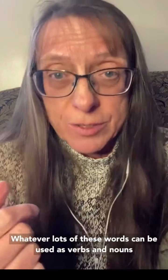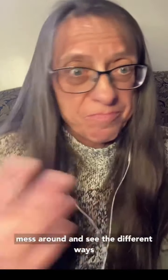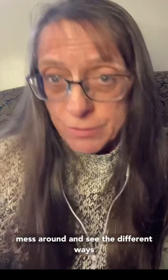Lots of these words can be used as verbs, nouns, and otherwise. So go ahead, get creative, mess around with them, see the different ways in which you can use each of those words, and then do the grand old mashup and toss them all into a single poem.